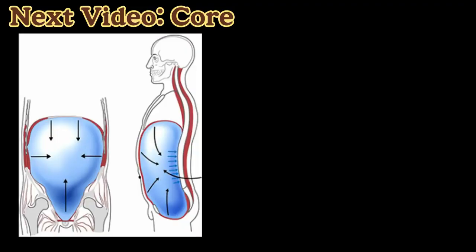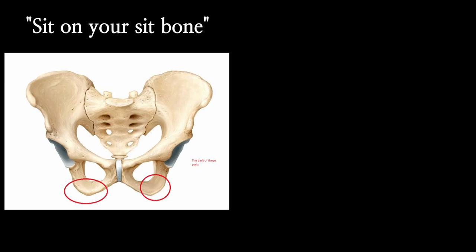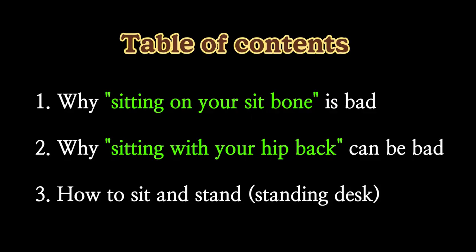I was gonna do core and hip flexors, but I found a lot of people talk about how to sit properly in a wrong way. So I decided to address this first. There are two most commonly mentioned statements about sitting: sit on your sitting bones, and sit with your hip all the way back into the chair, which I don't agree with at all. I'll tell you why and how to sit and stand properly.